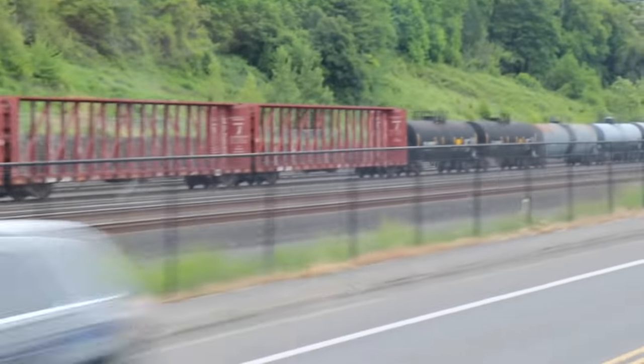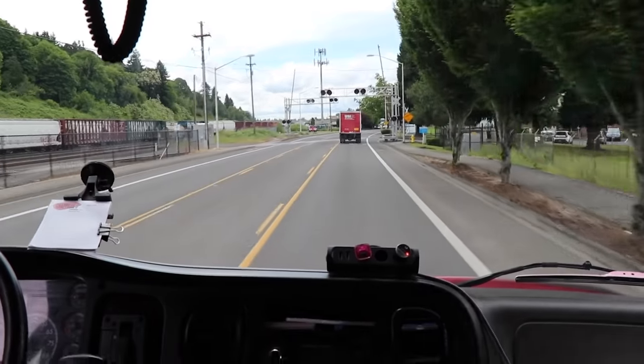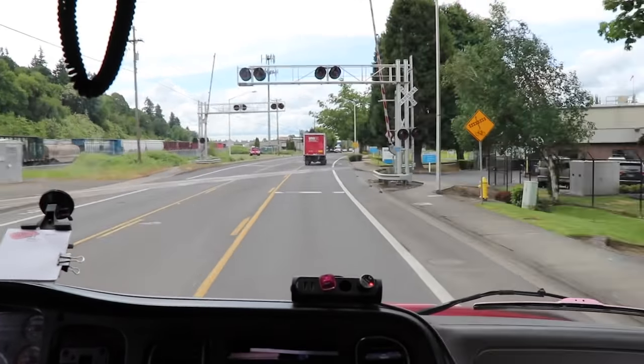See that train over there? I love choo-choo trains! Alright, well, we're back to the yard!